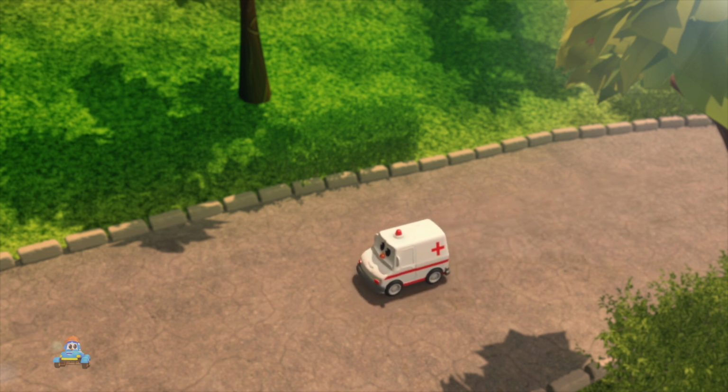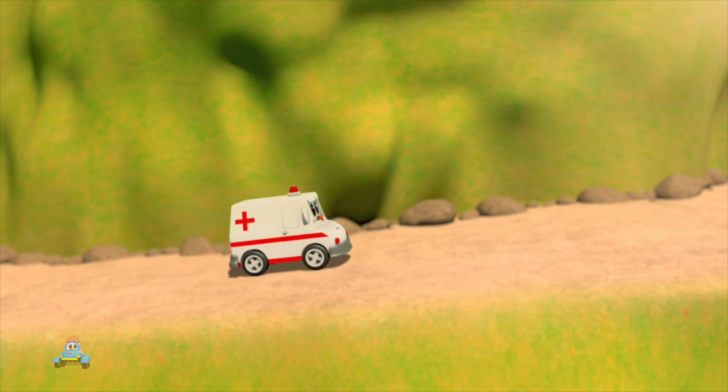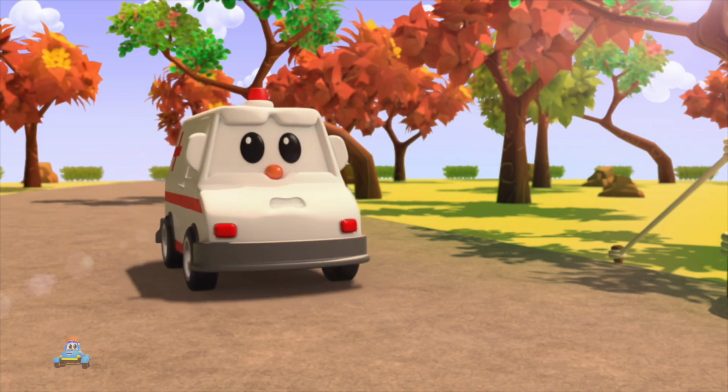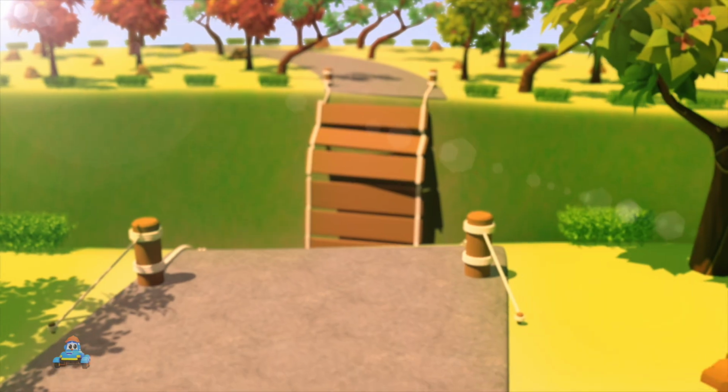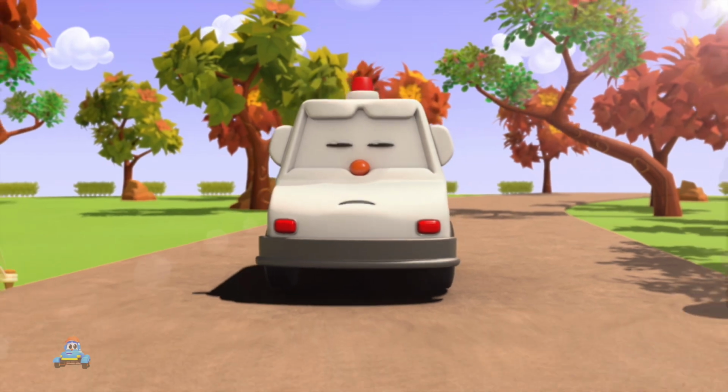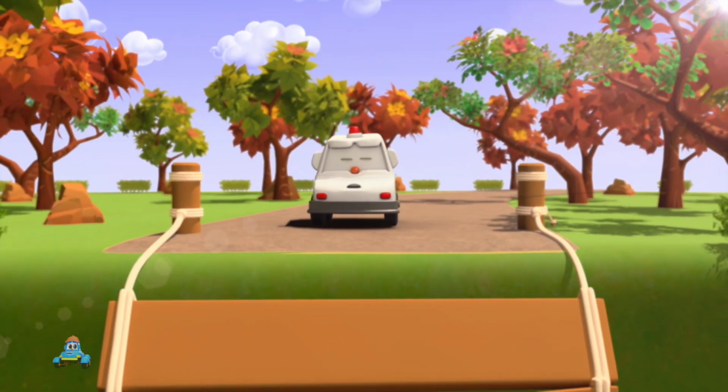Oh, look, there's Stitch the ambulance. She's going very fast because she has to get to the hospital quickly. You see, the hospital is just on the other side of the bridge. Oh no, the bridge is broken. It fell down. What should we do? Panic and run around? No, that won't help. We need a new bridge.